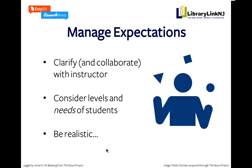Additionally, by understanding the learning levels and needs of your students, which again, you can do by just talking with the instructor, you'll also be able to introduce them to information literacy concepts that they'll be able to grasp and understand and just use on their own accord without overwhelming them.